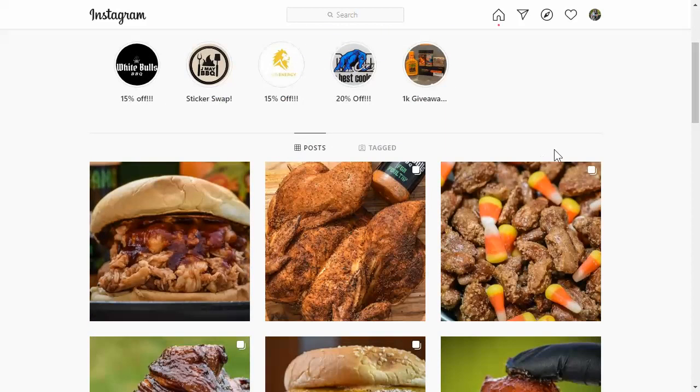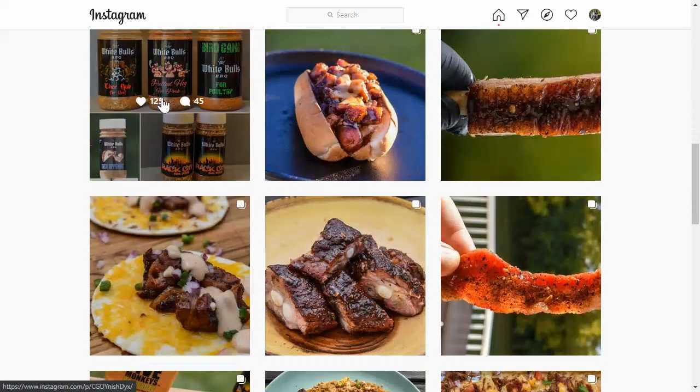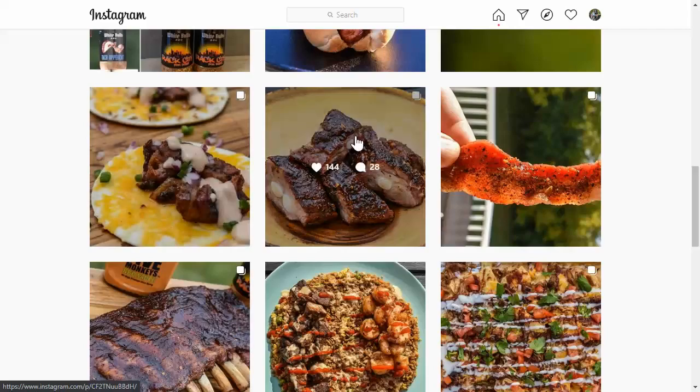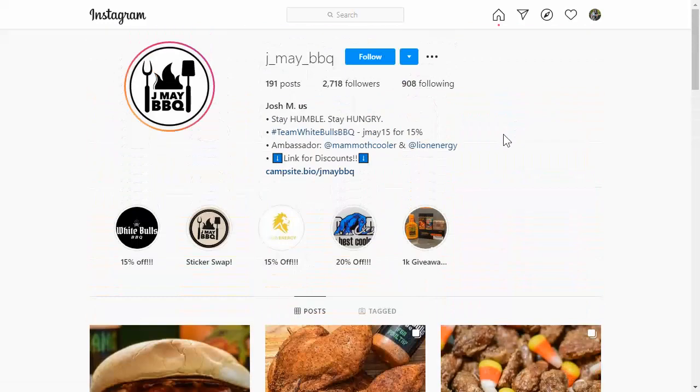It looks like this page has their own brand of products. So if I scroll down here, yeah, here they are right here. So this J May barbecue, it has their own brand of spices and rubs. So this is definitely something that I could get into with my brand if I wanted to. But you can see that he's getting a lot of engagement even though he doesn't have a lot of followers. It's around a 5 or 8% engagement, I'm guessing, with 2,700 followers.